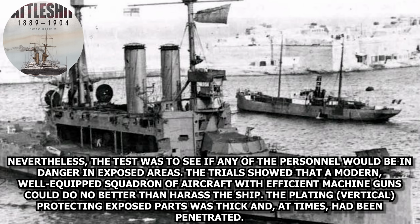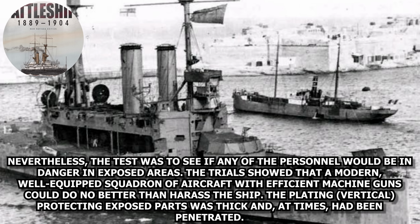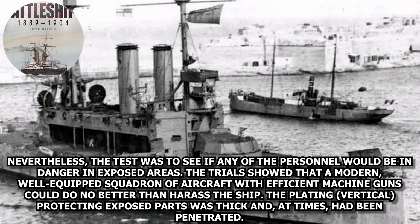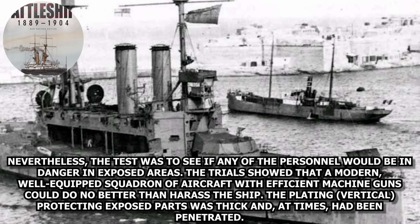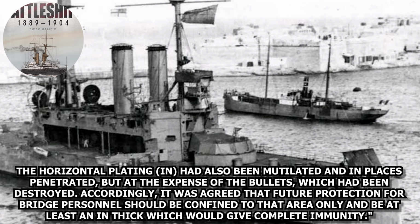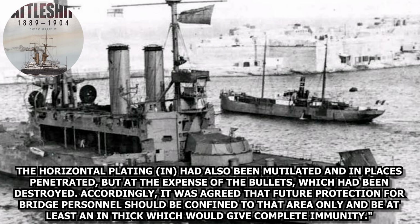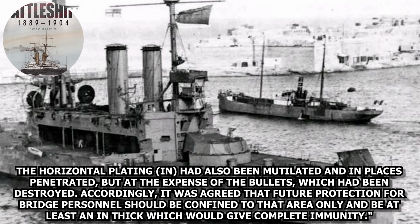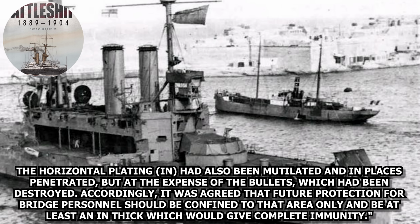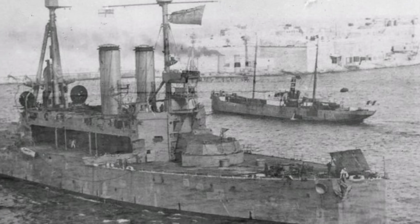The trials showed that a modern, well-equipped squadron of aircraft with efficient machine guns could do no better than harass the ship. The vertical plating protecting exposed parts was thick and, at times, had been penetrated. The horizontal plating had also been mutilated and in places penetrated, but at the expense of the bullets, which had been destroyed. Accordingly, it was agreed that future protection for bridge personnel should be confined to that area only and be at least an inch thick, which would give complete immunity.